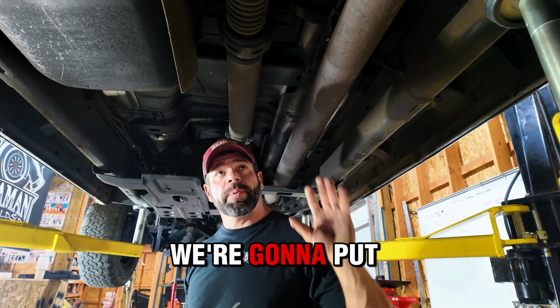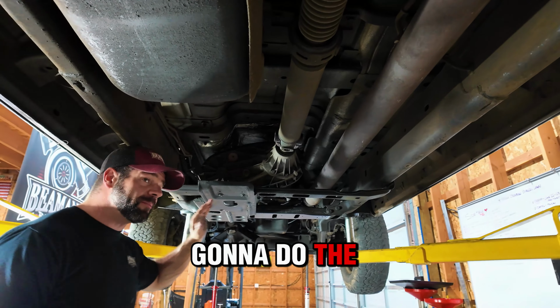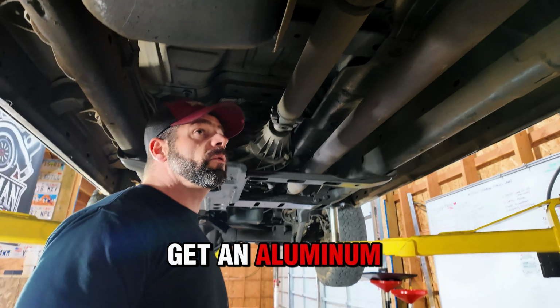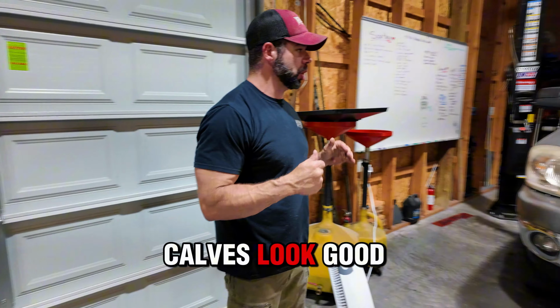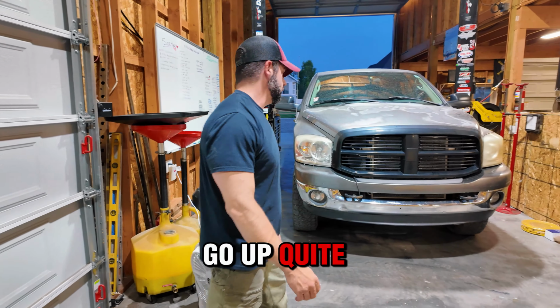An exhaust, we're gonna put a new exhaust in anyways. All this leaks and stuff, we're gonna do the maintenance anyways. So I'm not worried about that. I hate two-piece drive shafts, so we're gonna get an aluminum one because I'm not digging that at all. So I think the only way Mega Cabs look good is lifted. So I think this guy's gotta go up quite a bit.